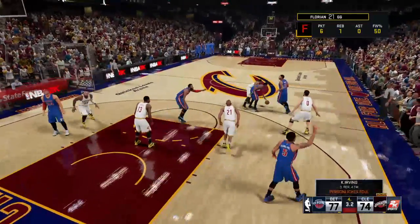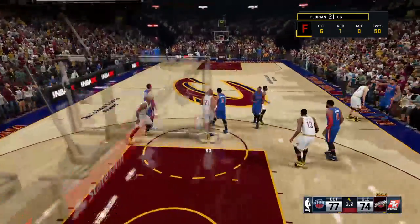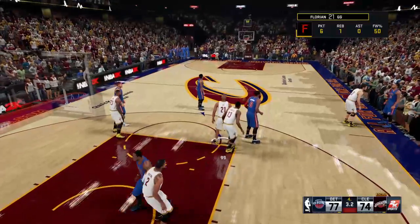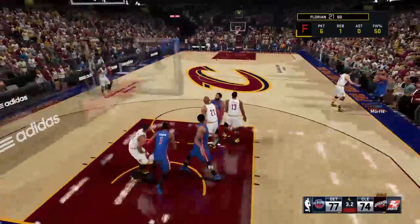Caldwell-Pope kicks to Jackson. And they foul intentionally. They're going to have to do that now again and again. They're not in the penalty yet. That's right. No other option but to foul and hope for some misses. Yeah, they have to extend the game, plain and simple. Use every second you can on the clock here.